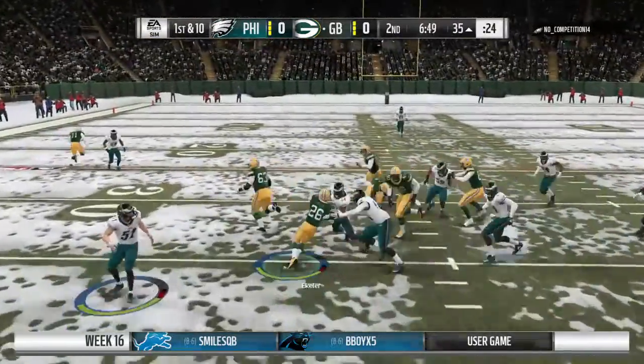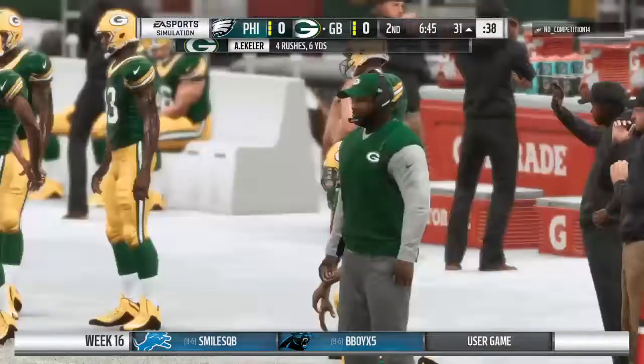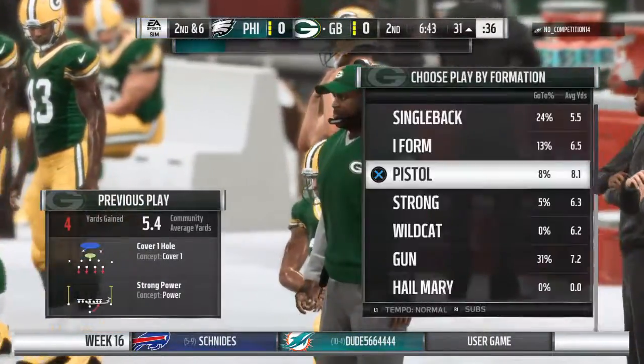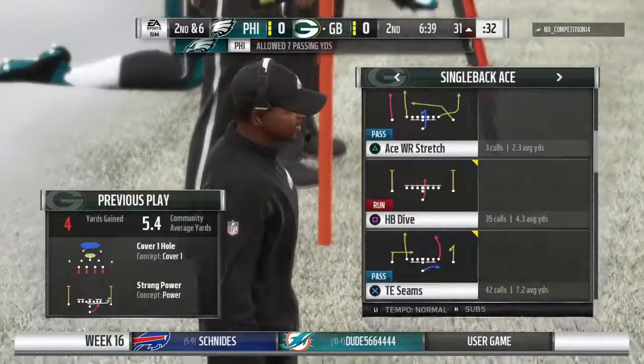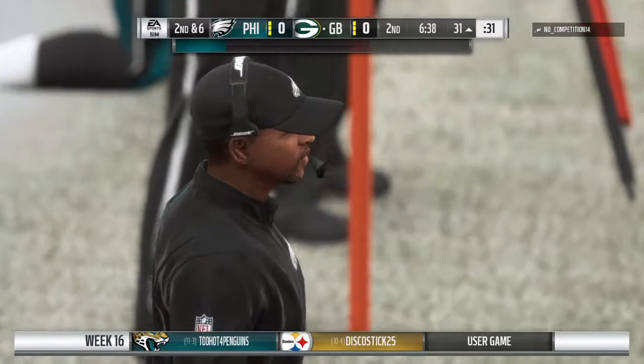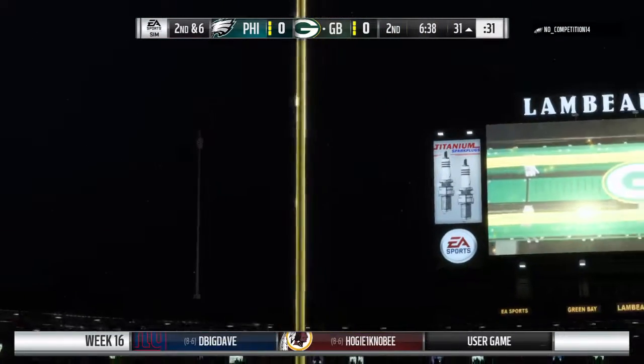And they'll go on the ground. And able to push his way forward here for a good little gain. It's a pickup of 4, and it'll bring up second down. Tough running there. That's a hard-earned 4 yards. Yeah, those are the unsung kind of runs. They don't fill up the stat sheet, but they do set you up in good position on second down.